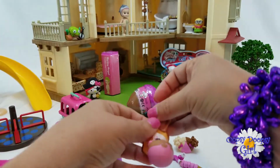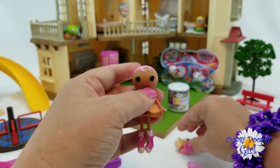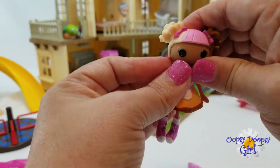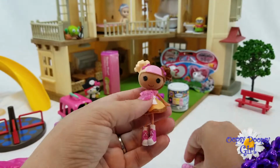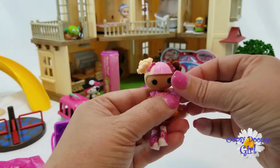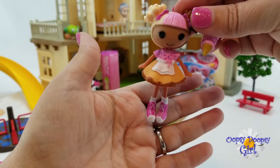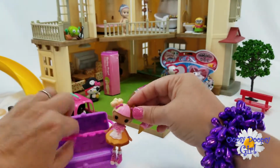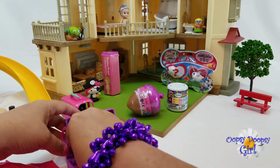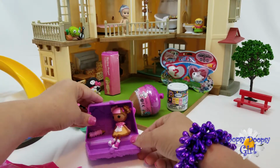Put her shoes on her. There's one. Aw, look how cute she is. We'll put her wig on. So adorable. So should we see who we got? I love how floppy they are, like little rag dolls. They're so cute. Look at her. Whee! Set her down in her case. Ah, your ice cream cone doesn't want to stand up. Ah, we'll have to let it lay down.